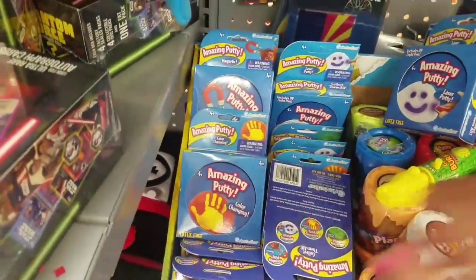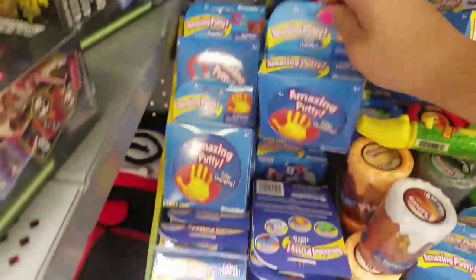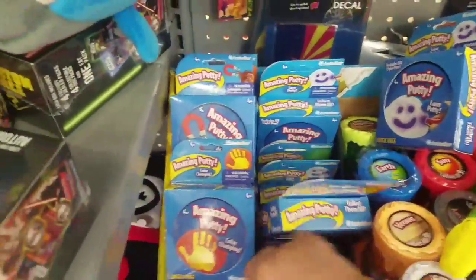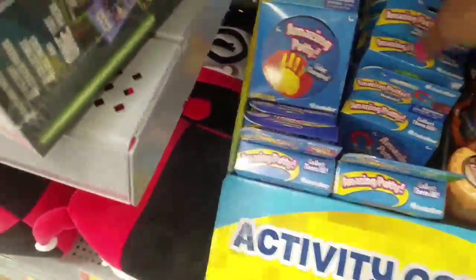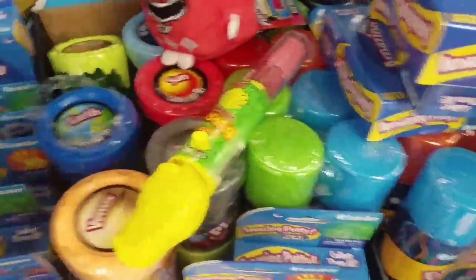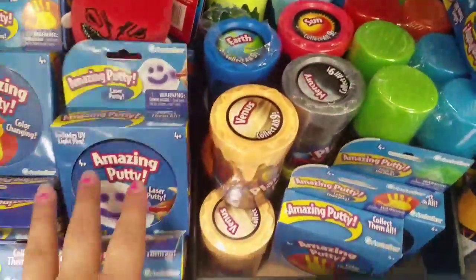There's some more magnetic putty. They have color changing putty. Let's see what else they have. But yeah, they never have a glow in the dark one at Target because we're always looking for it. And they have it here. Oh shoot, that fell. They have that one. So here they are. Let's see, they have Earth one, Sun, Jupiter. And I think they have all 9 at Target. So I think this stuff is new.